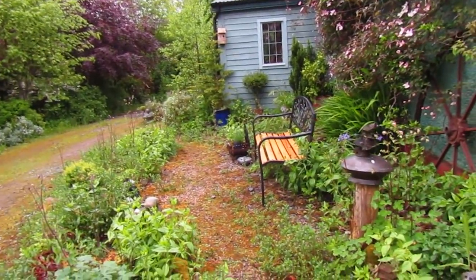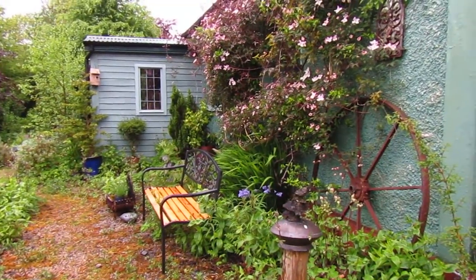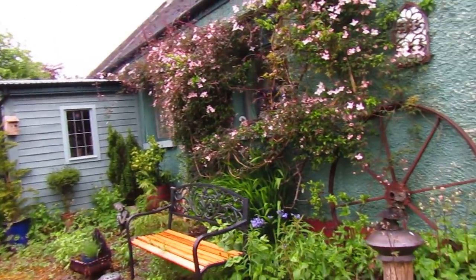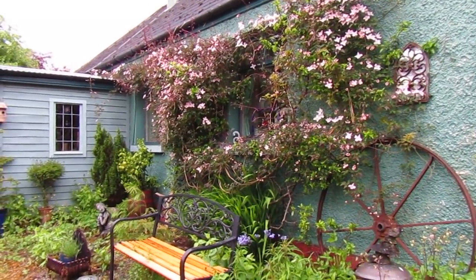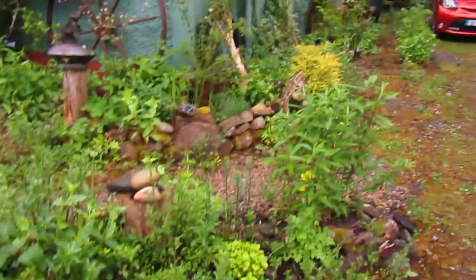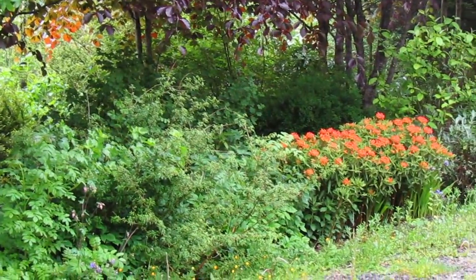See, one of my mottos is, don't throw it away, there is no away. Another one of my mottos is, don't flush it away, there is no away. Why on earth would you flush what is your most powerful weapon in growing? Why on earth would you flush it away when you can create these beautiful gardens with it? So I'm just delighted. Now, got some beautiful orange euphorbia coming out over there as well. Isn't that lovely?